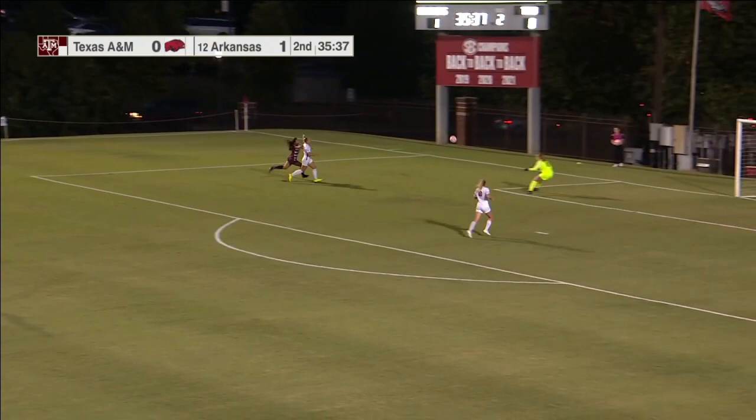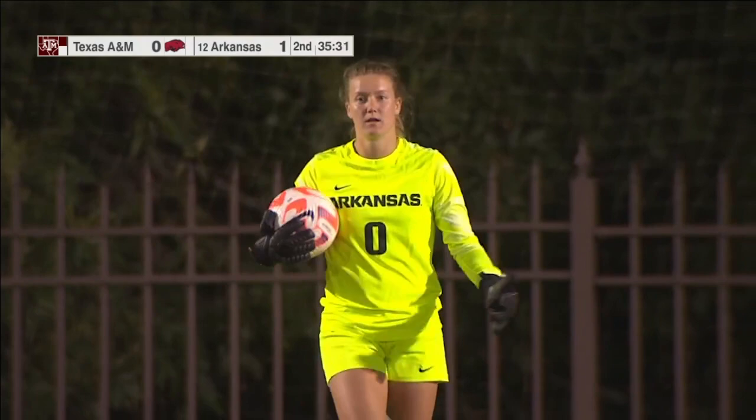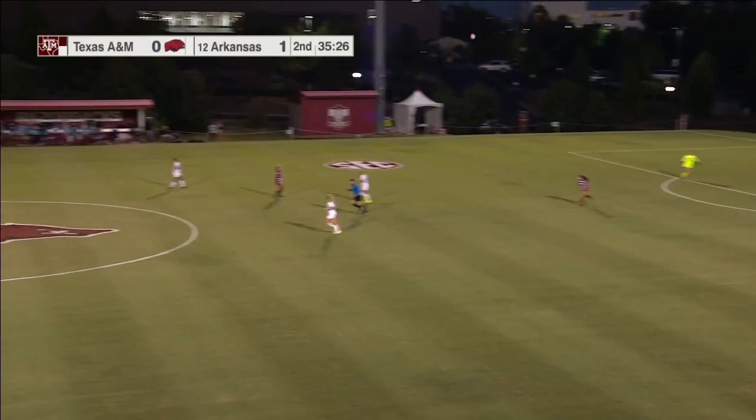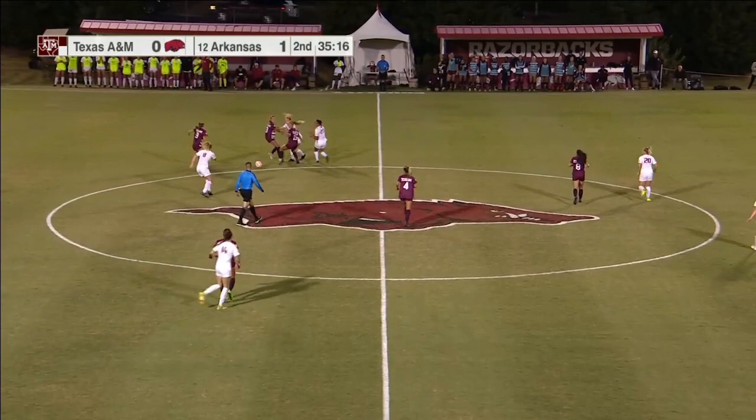No, it is. The thing is, I like the idea of zonal marking. I almost never care for the execution. So if you're going with man marking on corner kicks, then I'm not sure I'm willing to give up two players to go guard the post. 100% agree. Especially with an Arkansas team where they have so many set piece threats, you throw two players in the same zone, you're getting someone unmarked.